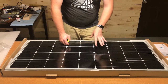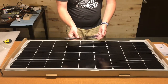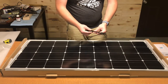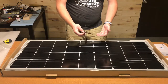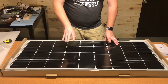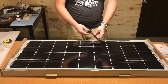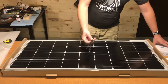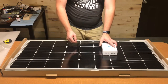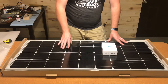You can buy the kit, and the kit basically comes with 10 feet of this exact same cord, and then some tray cable. That option is about $30 or $40 more. This kit was $169.99 with Amazon Prime, free shipping. The bundle comes with the panel, the 10 feet version of this, the Wanderer charge controller, and then some tray cable. I think it's 10 feet of tray cable, and it was $199.99.